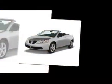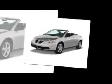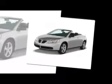Pontiac G6. Pontiac has announced that it is ringing in the new year with a fresh look for its best-selling line of G6 mid-size vehicles. Additional fuel-saving powertrain options, more aggressive exterior styling, and a sleek new instrument panel highlight the 2009.5 model Pontiac G6, which will begin arriving in the dealerships in January 2009.